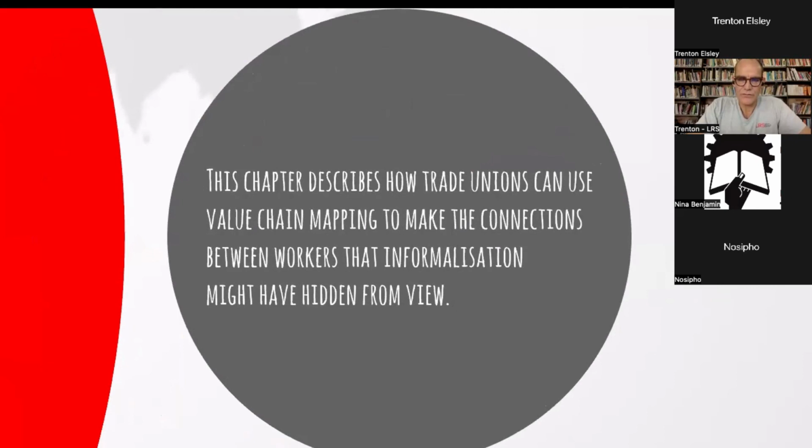So the world is often bigger. You might be negotiating somewhere in Johannesburg, but often you are part of a much bigger picture. And it may be that power is unevenly distributed in that chain, and power is no longer situated where it used to be. And this is very important to know as a negotiator. So this chapter describes how a union can use value chain mapping to make connections between workers that processes of informalization have often hidden from view.